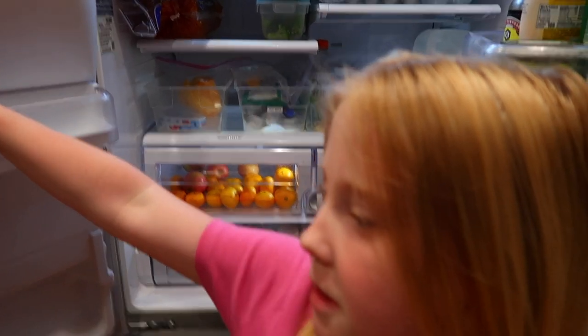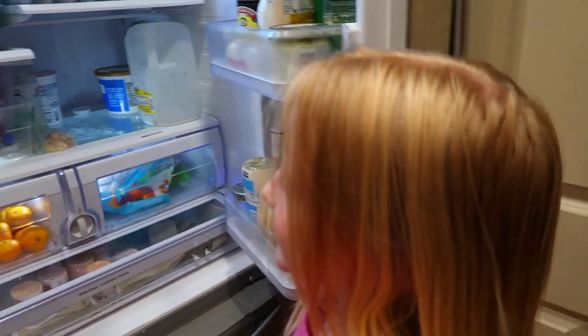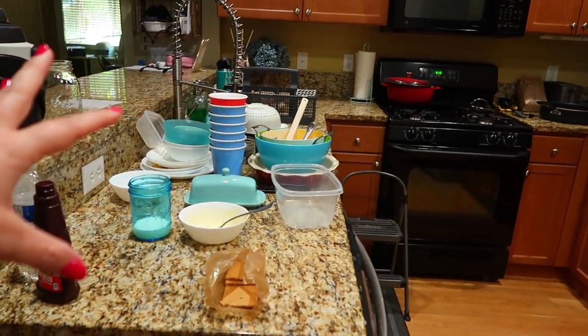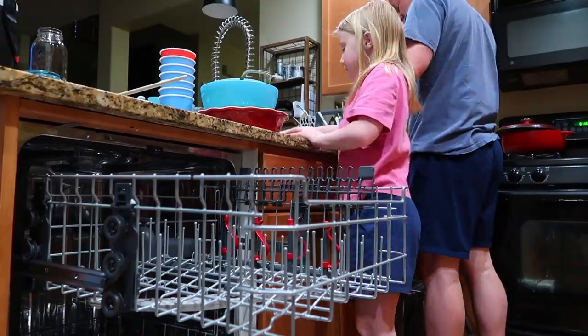Are you gonna help me? Yeah, you can have that. We're both trying to stay awake. You're gonna have it after you do dishes? Okay, well I gotta clean this out, but you need to help me clear this space off by loading for me so that I can clean out the fridge.